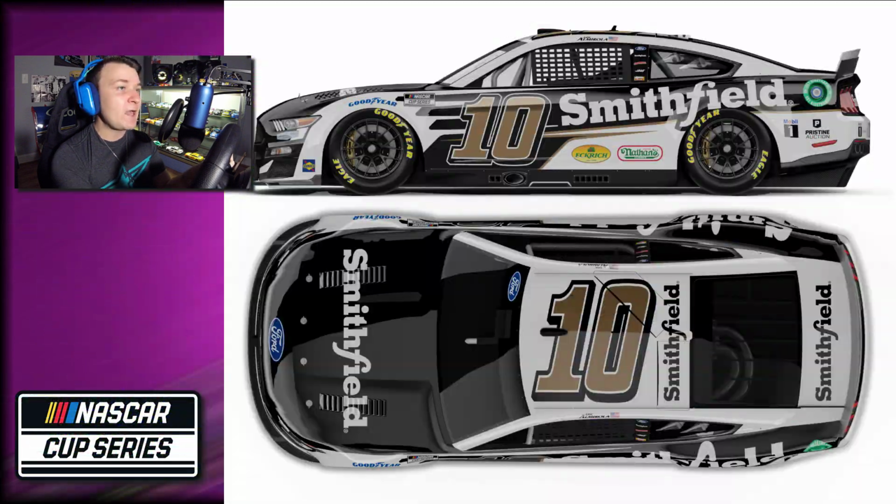Back to Stenhouse Racing, and for Erik Jones, the only big change going into this season is the deck lid is going to be white. We got more white on the back of the car. Other than that, no big change.